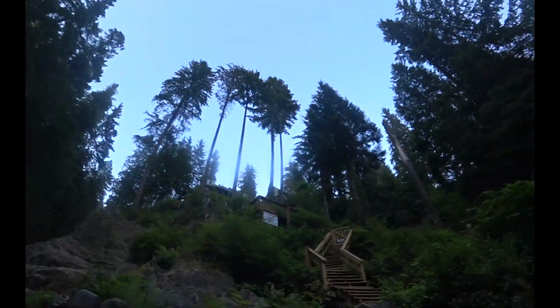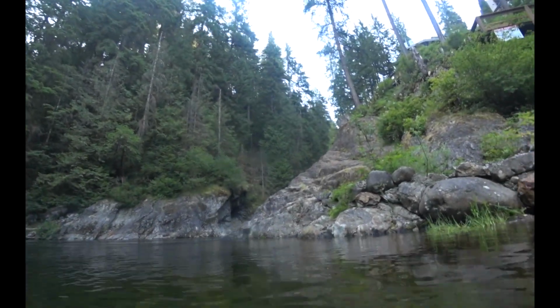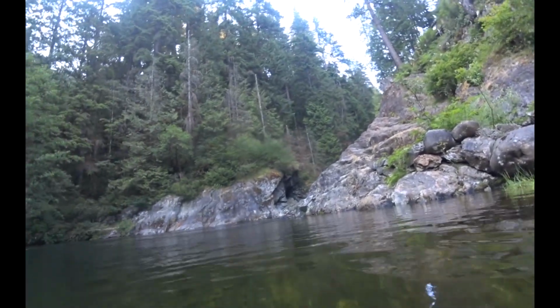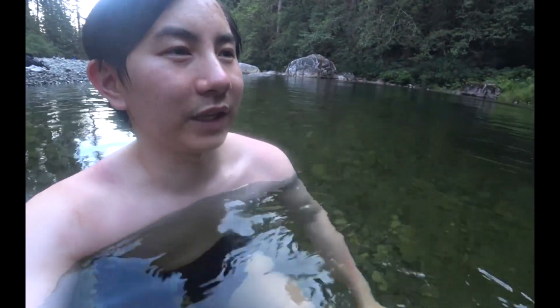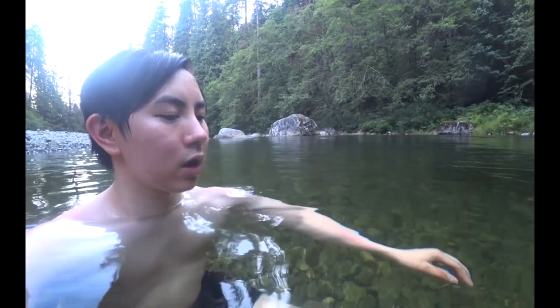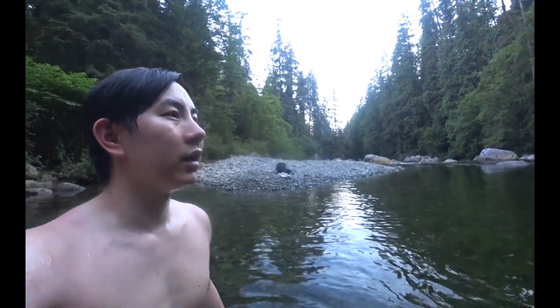Behind me, Pool 99, resident house up there, cliff jumping to the left. Essentially, I'm just washing off all the dirt on my sandals and feet. Must be careful not to go too deep.